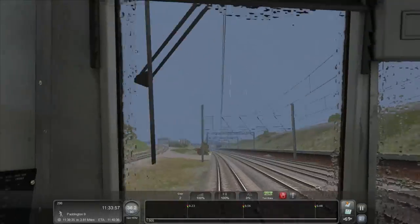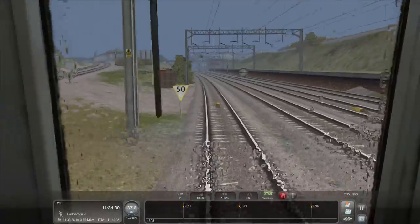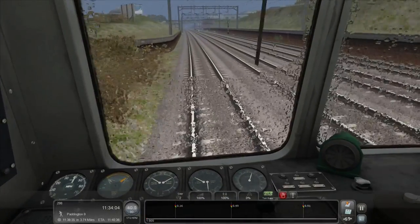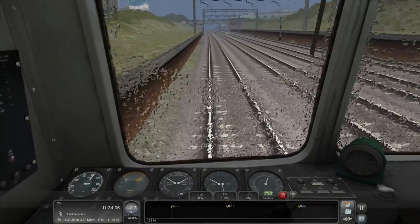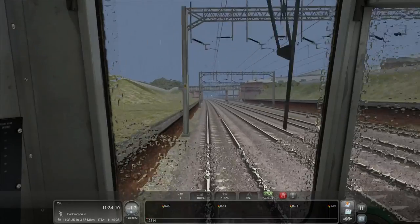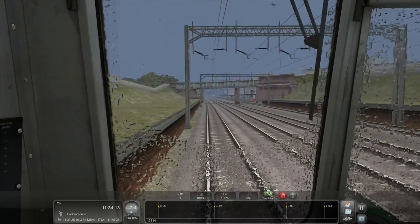Yep. Okay. Right. You're telling me about a 50. Oh, that's fun. Derailing? Hey, derailing. Right. Here we go. So you're telling me about a 50. That's not fun. Right. Power up. There we go. Paddington is our next stop, and then we've got to go back again, so that's fun. That's fun indeed.